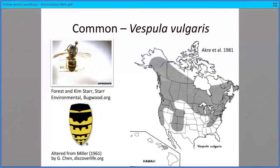The common yellow jacket is not that common, but you can see how much of a northern species it is, and its range extends from Southern California to Alaska to Nova Scotia to the Appalachians. It's not that commonly encountered, but it has this wide geographic range, and it is a scavenger pest. I'll talk about it more.